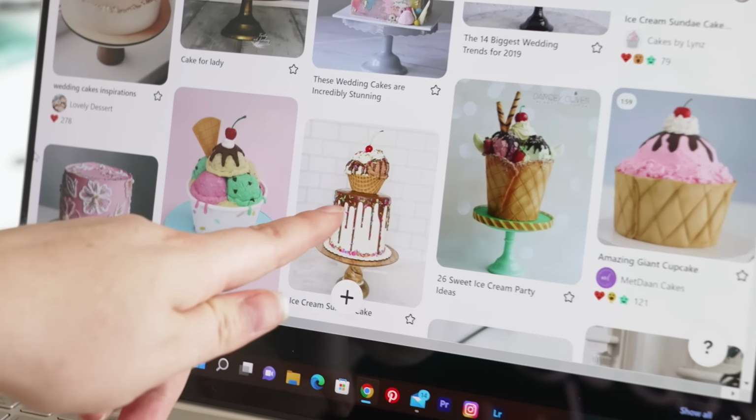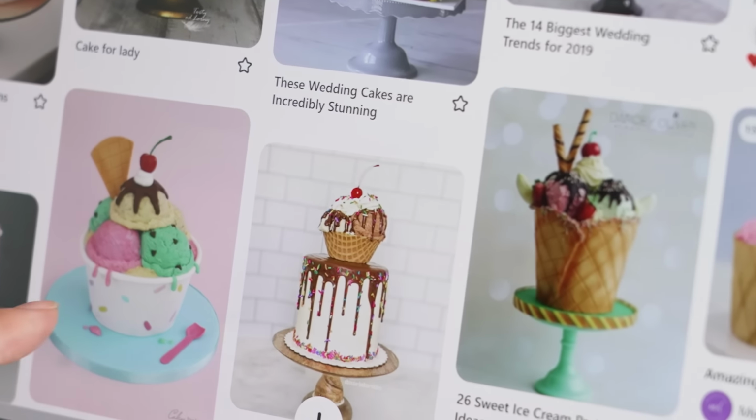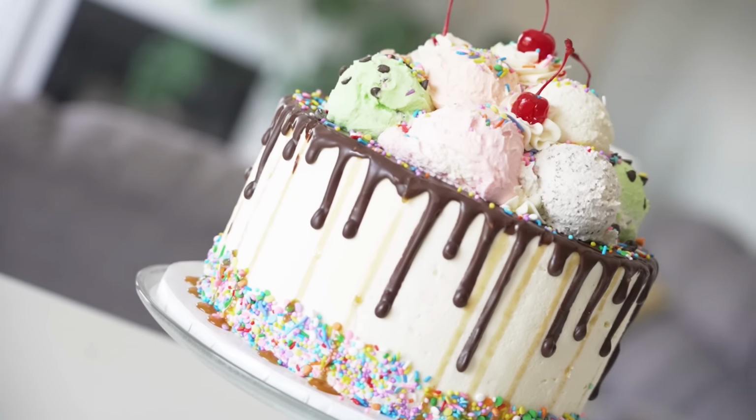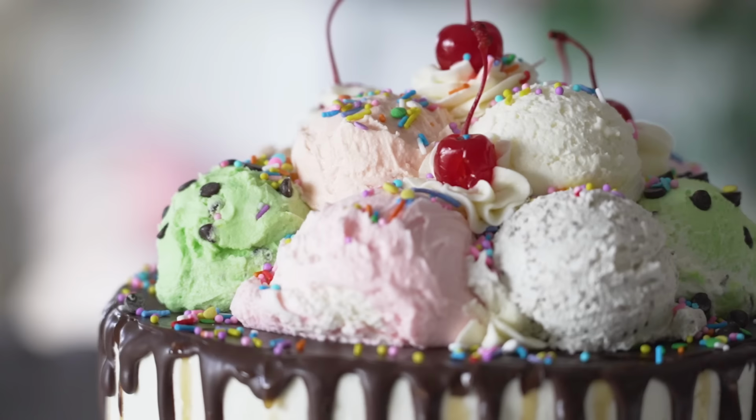So these are the 4 pictures that I sent them. This one has a waffle bowl on top of a cake, but these 3 are all in a bowl. I like their use of color. It's definitely fun and bright. It definitely screams ice cream sundae. And they use that same cool technique that you did. So it's just like scoops of ice cream.